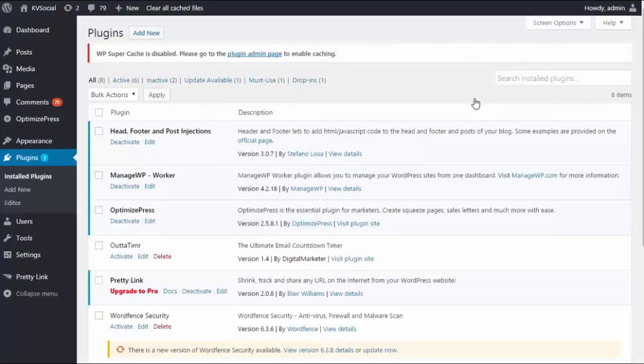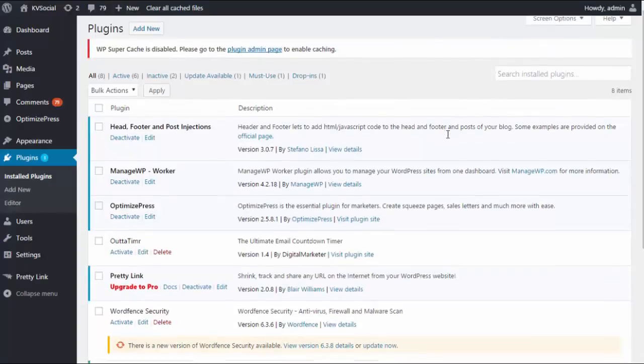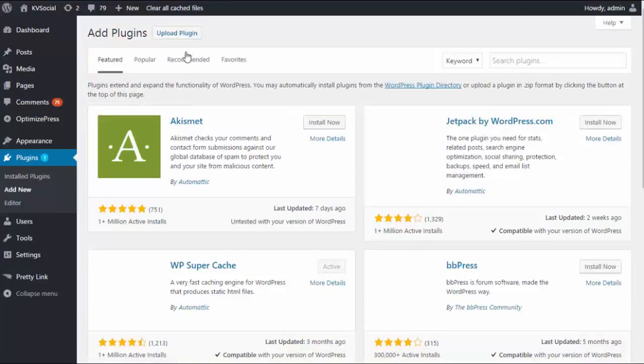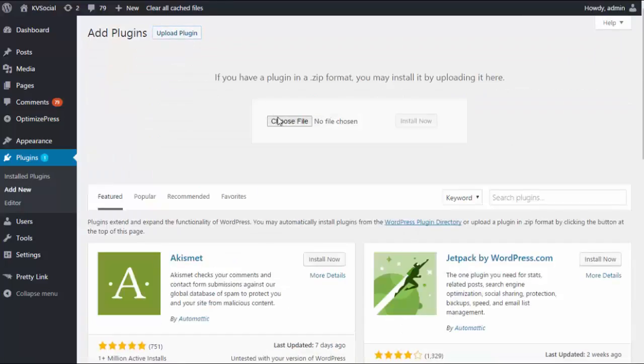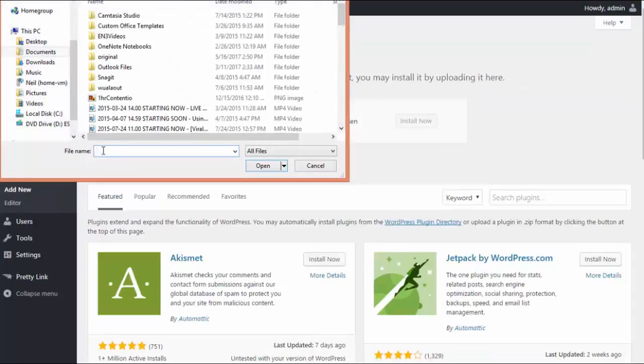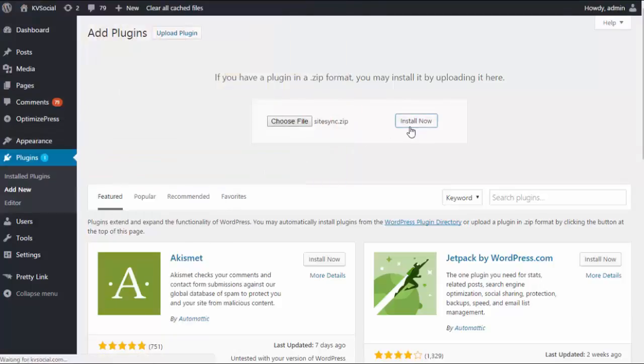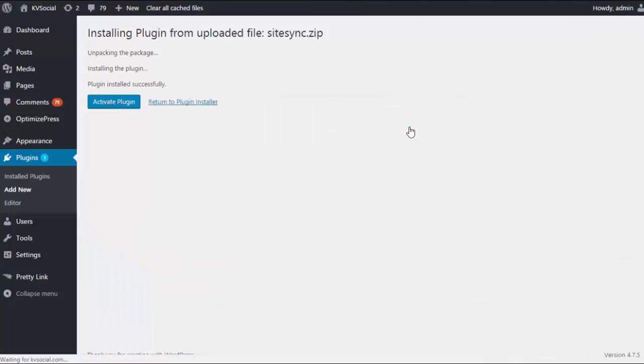Okay, so this is the WordPress website. Now what I need to do is go ahead and upload the plugin in here. So I'll go into add new, and then I'll upload the plugin from my computer. So let's go ahead and find that. There we go. The plugin is now installed. I'm going to go ahead and activate the plugin.